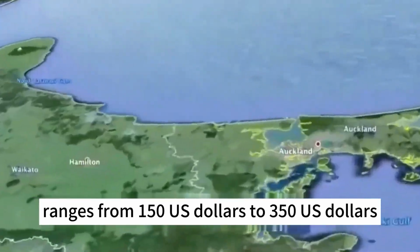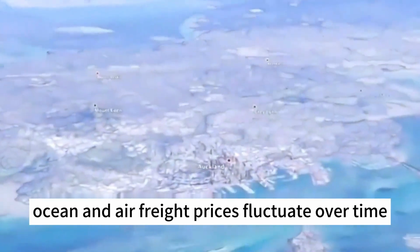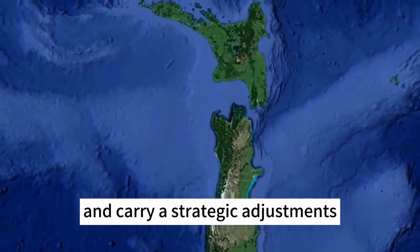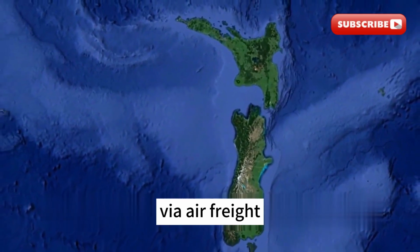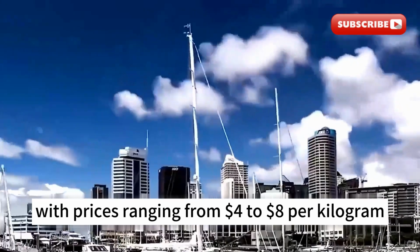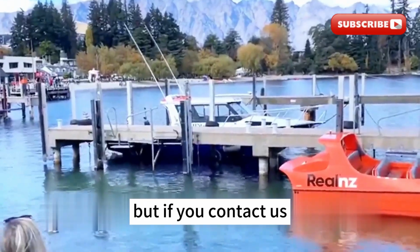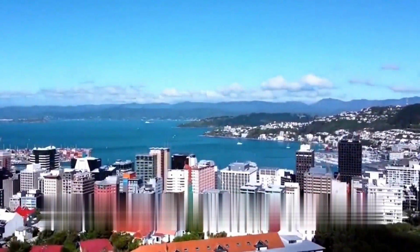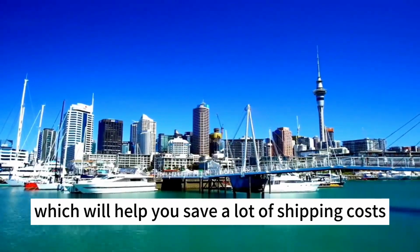The average price to ship a container from China to Portugal ranges from $1,050 to $3,550. Ocean and air freight prices fluctuate over time and are affected by supply and demand relationships and carrier strategic adjustments. Shipping goods from China to New Zealand via air freight is an economical option, with prices ranging from $4 to $8 per kilogram. This quotation is a universal price, but if you contact us, you will receive a high discount of 50% to 90% off the universal price, which will help you save a lot of shipping costs.